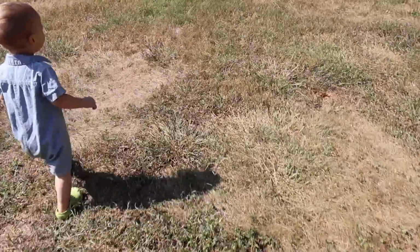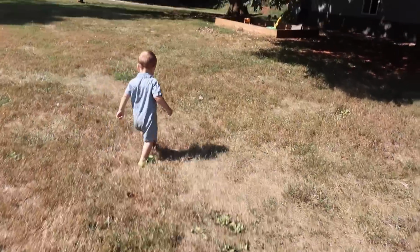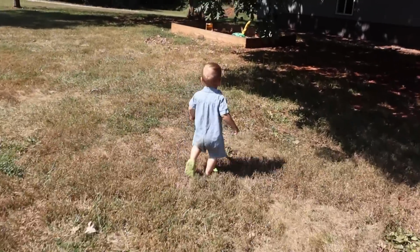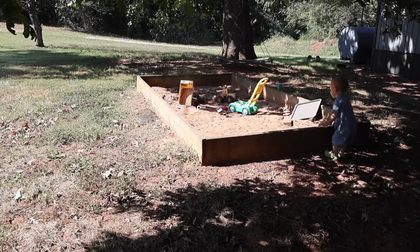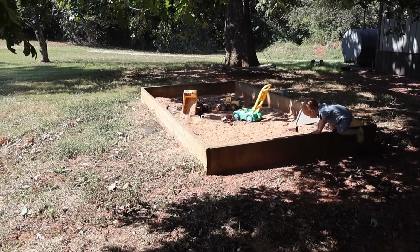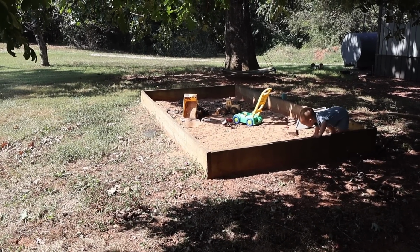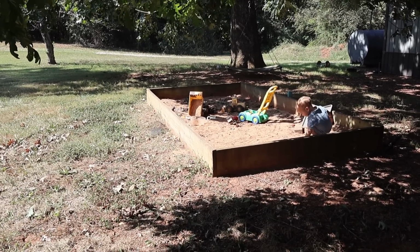He loves to play in the sandbox, so I'm going to just let him play out there for a little bit. I had to work on the pool, just do some work over there, so I'm going to let him play over here while I am working on that. And these next clips are just him playing here in the sandbox, just having a fun morning.